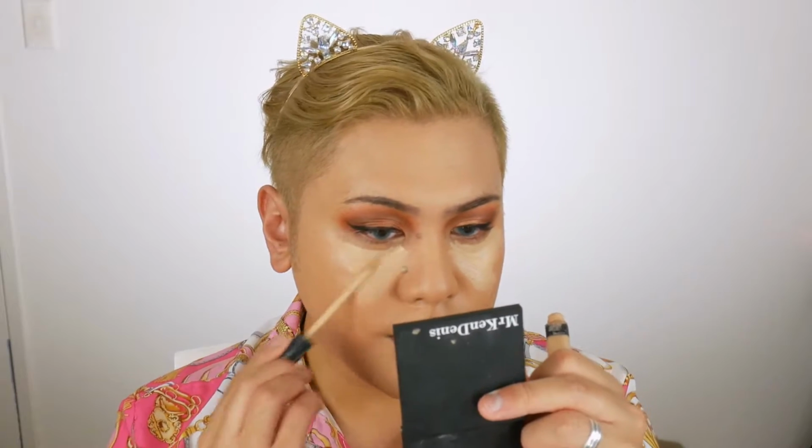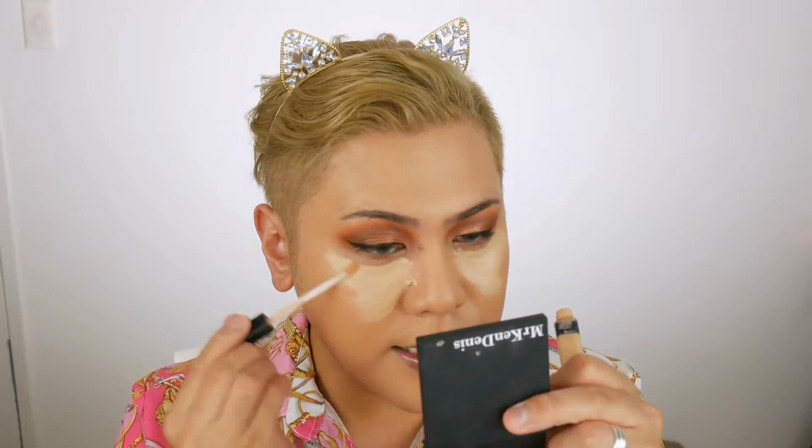Sometimes if a foundation is a little bit too neutral on myself, I feel like it does make me look a little bit tanner. Yeah, a little bit tanner. So I like to use a yellow based concealer, something quite bright underneath the eyes, center panel of the face, just to kind of balance things out.